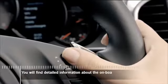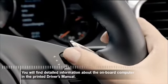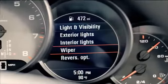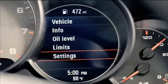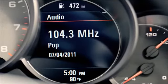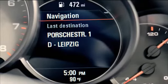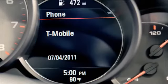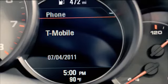Use the knob on the right of the multifunction steering wheel to control the onboard computer, the functions of which can be seen on the multifunction display. For cars without a multifunction steering wheel, the display is controlled via a lever on the steering column. The onboard computer provides you with current driving data or information.